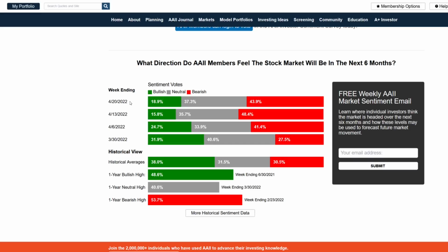So pay attention to this survey and pay attention to how the sentiment is changing with price, because I do expect to see this getting overly bearish, which could lead to that impulsive bullish bounce. But then we could still continue to sell off afterward.